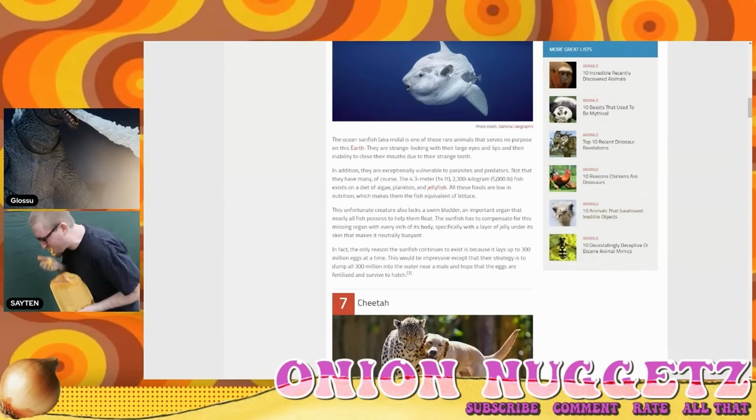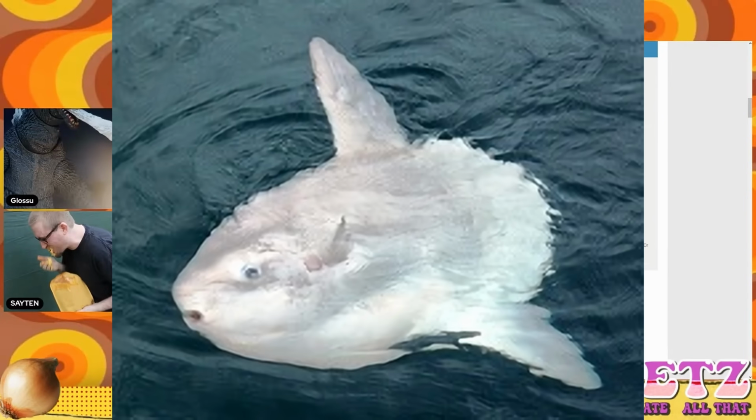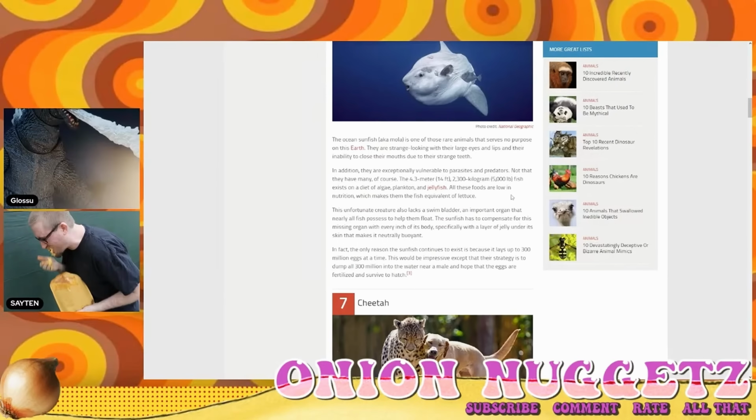This unfortunate creature also lacks a swim bladder, an important organ that nearly all fish possess. To help them float. Yeah, dude. Brett lacks the drive to better himself. That's his swim bladder. It's what most people do. In fact, the only reason the sunfish continues to exist is because it lays 3,300,000,000 eggs. Oh my god, the most useless creature on the planet, and it's so prolific.